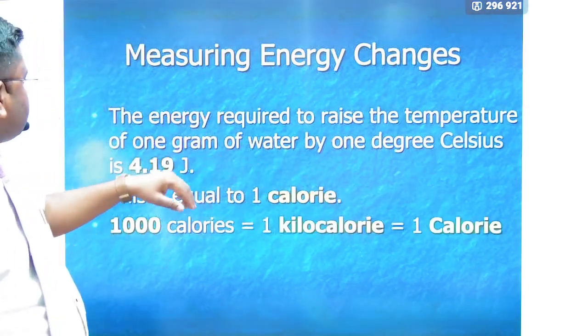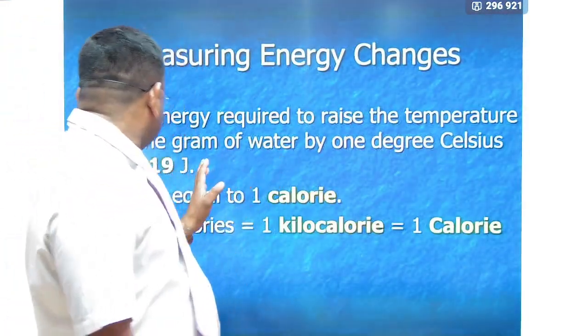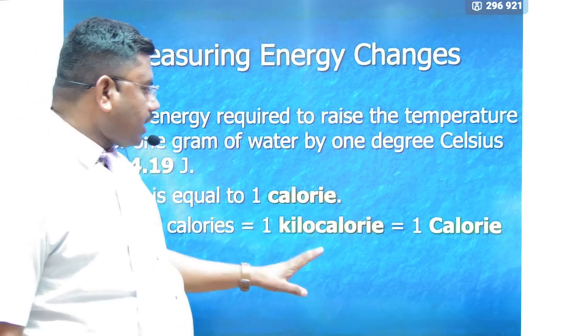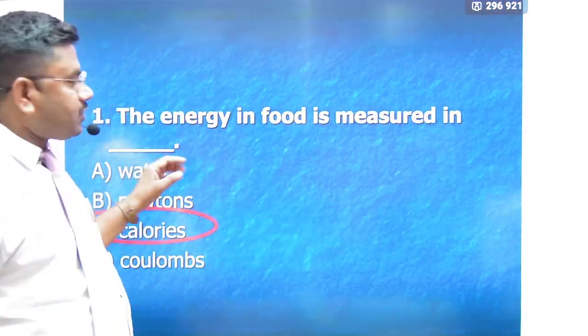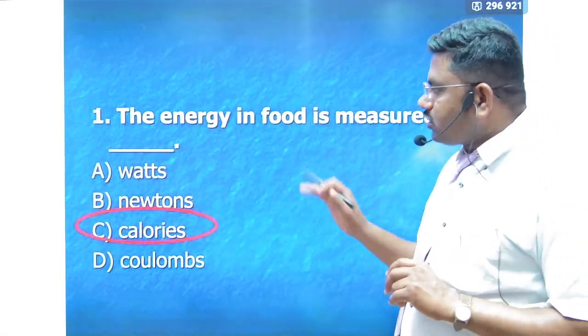Now, measuring energy changes. See, the energy required to raise the temperature of 1 gram of water by 1 degree Celsius is 4.19 joule, and this is equal to 1 calorie. 1000 calories is equal to 1 kilocalorie. Some examples are given here related to thermochemistry.